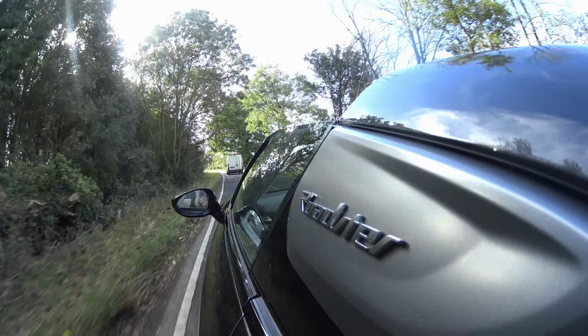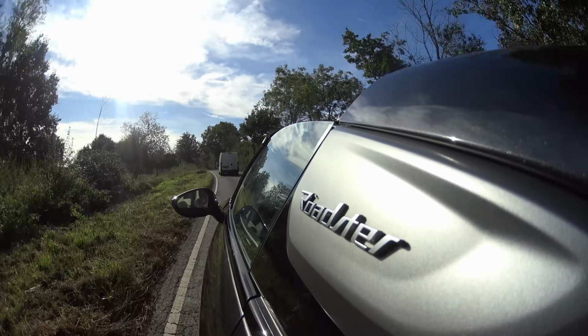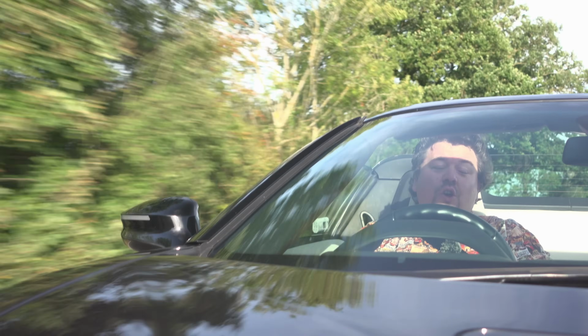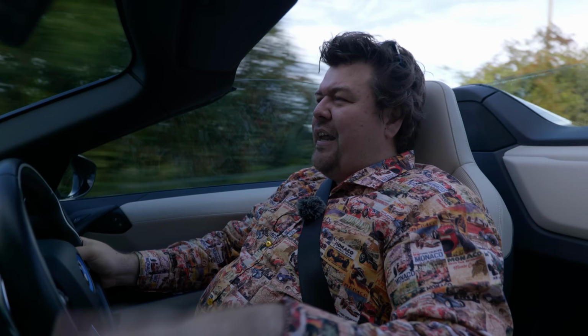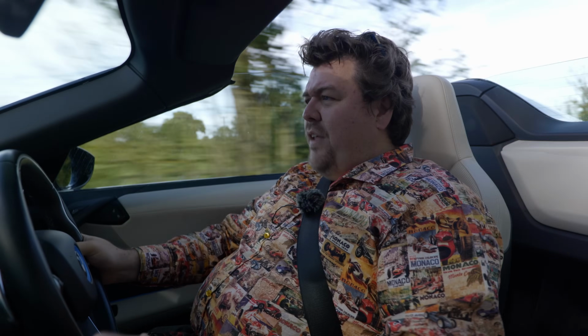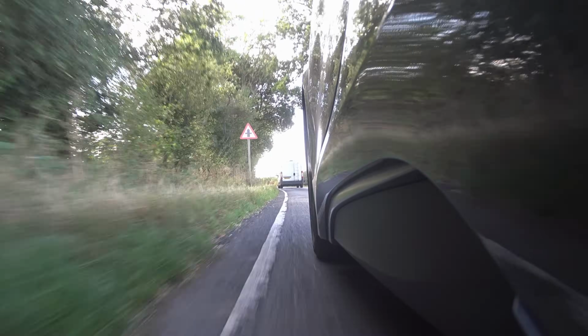They don't sound especially brilliant. I mean, it makes a noise, but it's not one that anybody would choose to listen to. And in coupe form, they have two, I think, essentially useless back seats. I think they were really designed to appeal only to people that have children, preferably small ones, and my friend Ben from Dad Cars, I'm sure, would love to have an i8 on his channel.